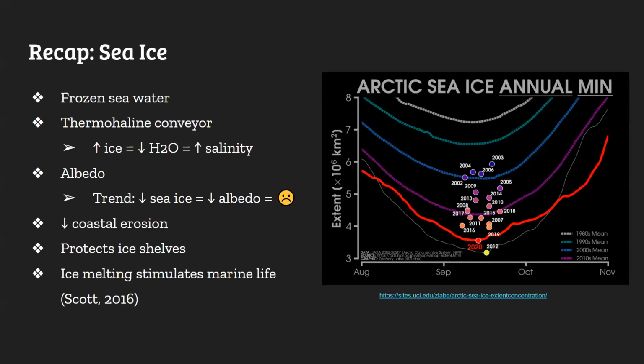Just a quick recap on what sea ice is. It's just frozen seawater. It is a thermal heating conveyor because as ice forms, it will expel the salt to the ocean, making the ocean water much denser, and it'll carry carbon dioxide to the bottom of the ocean, thereby creating a carbon sink there. And the polar region is the only place that can do this because of the sea ice.